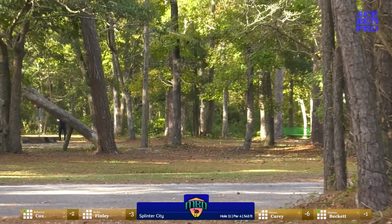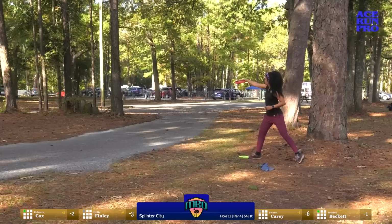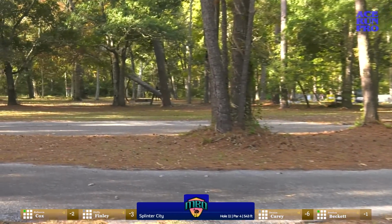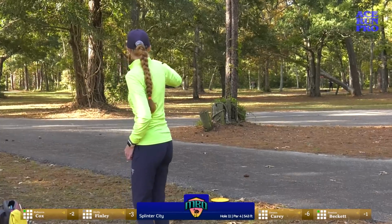And pushing the right side, trying to sneak in around those last guardians, and does so beautifully. She'll have a putt for birdie. Rebecca's drive was amazing. She kind of faked me out there. I thought she was going right side. I know. And she skids it up to the wood. Great job.